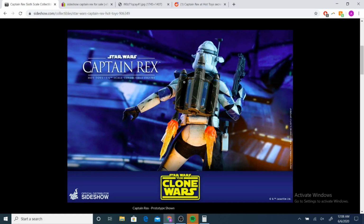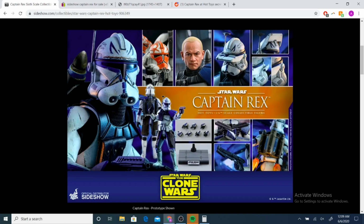I mean, we sure as heck waited very long for this figure, but Hot Toys, when they came, they're gonna come and they're gonna do it once and they're gonna do it right, and they just absolutely knocked this one out of the park.